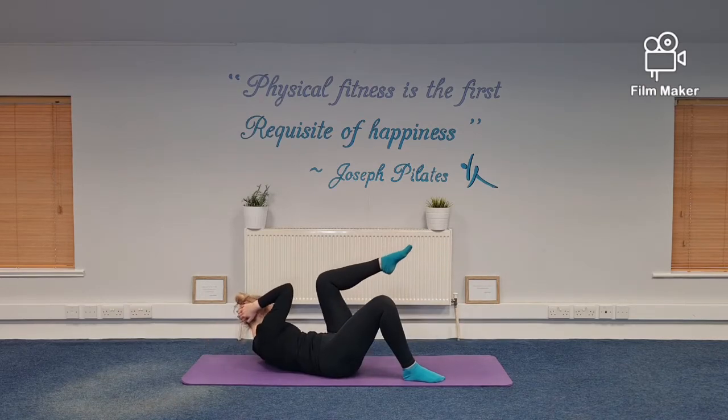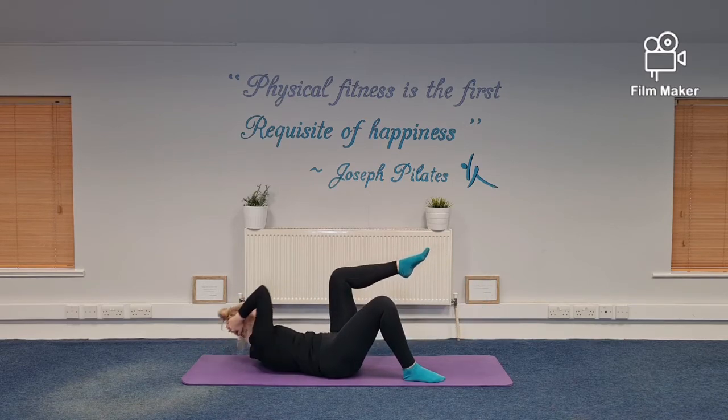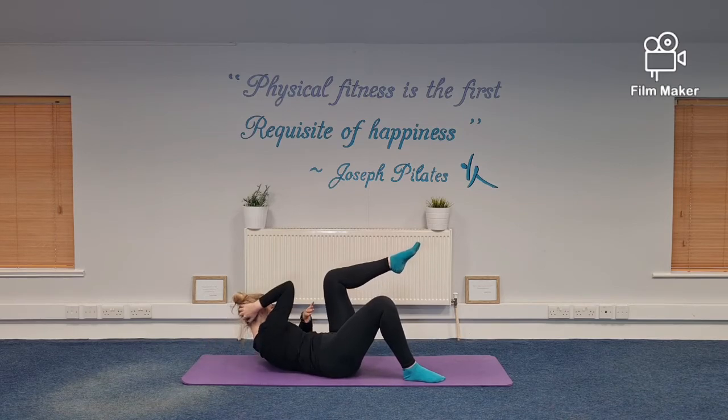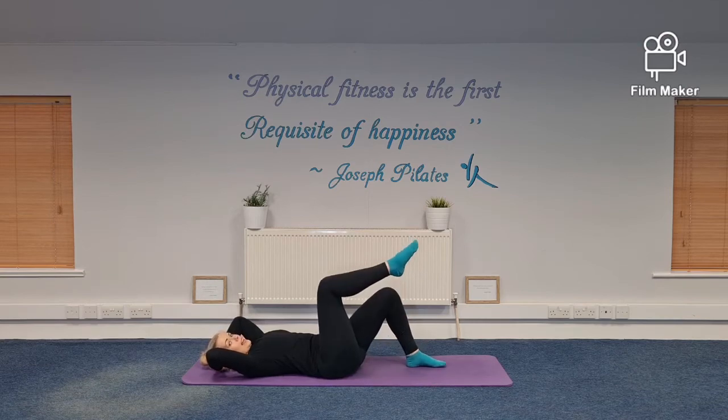Almost there. To make it easier if you're struggling, keep the leg at tabletop, but keep going with the movement. Well done. And drop. Okay, let's go to the other side. Make sure the pelvis is still neutral. The neck is long, not the chin. Let's lift the right leg to tabletop.